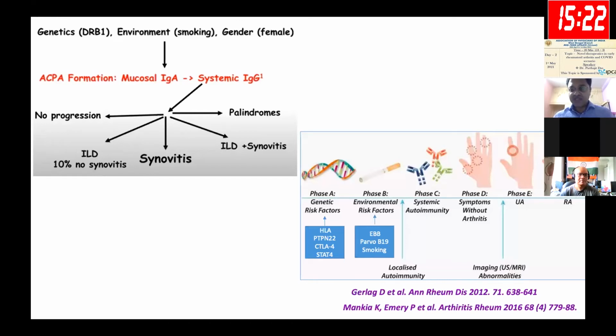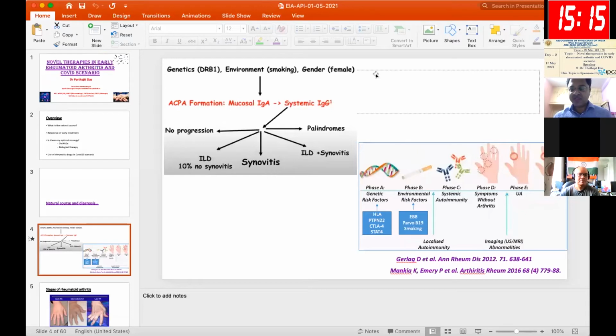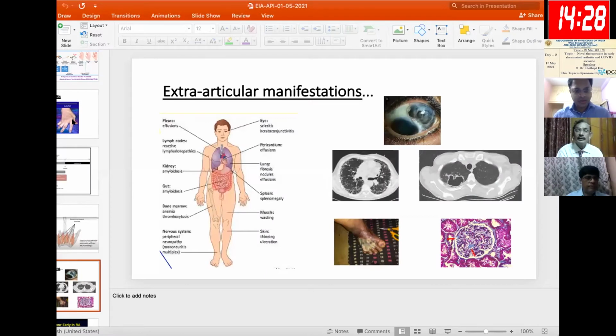In phase D, you can have a lot of joint pain but no synovitis, which is the subclinical phase. It progresses to phase E, when we have joint swelling for the first time, which is clinical synovitis. If it's not treated at this stage, it can develop into quite progressive, advanced rheumatoid arthritis. So if we can treat the disease around phase D with optimum care, then we can stop the progression of the disease.